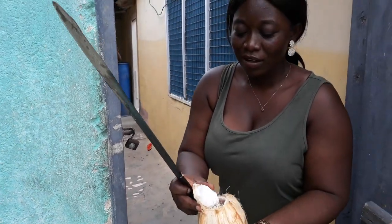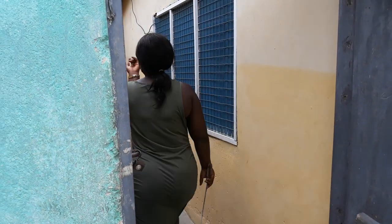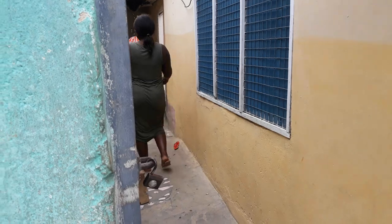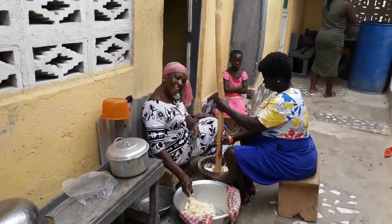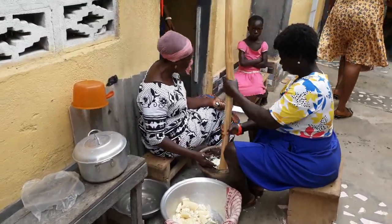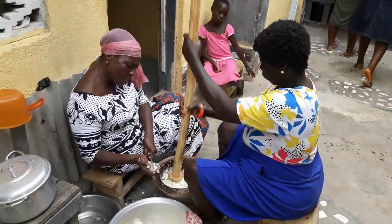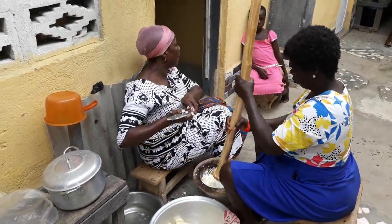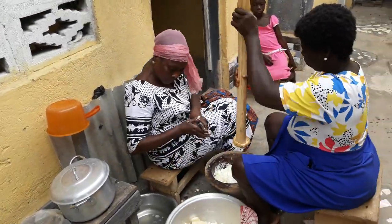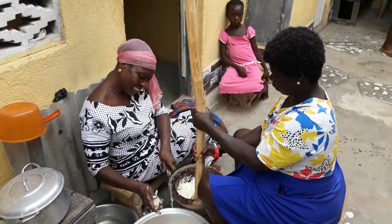Wow. Madasi pa. Madasi pa. Fresh coconut here. Yes. Look at this. Palm and the fufu. Oh, wow, this coconut is good.